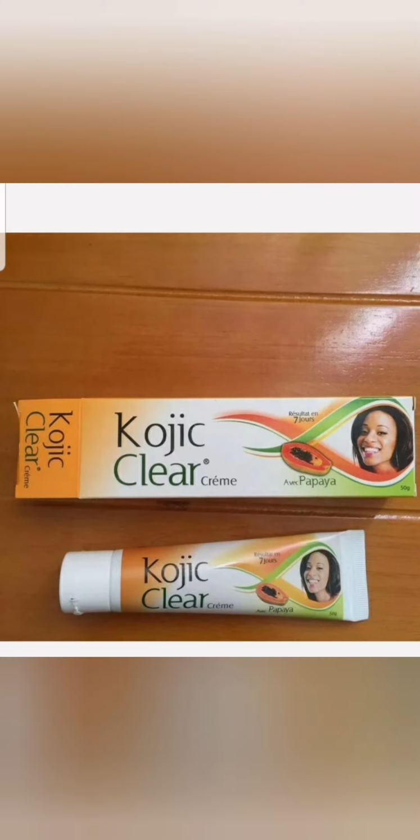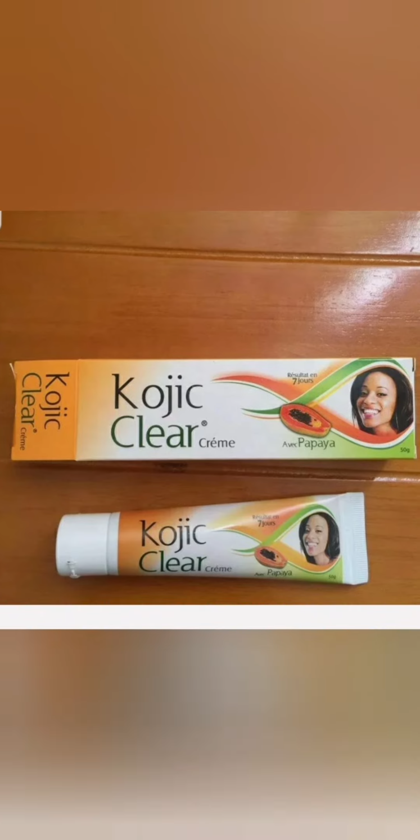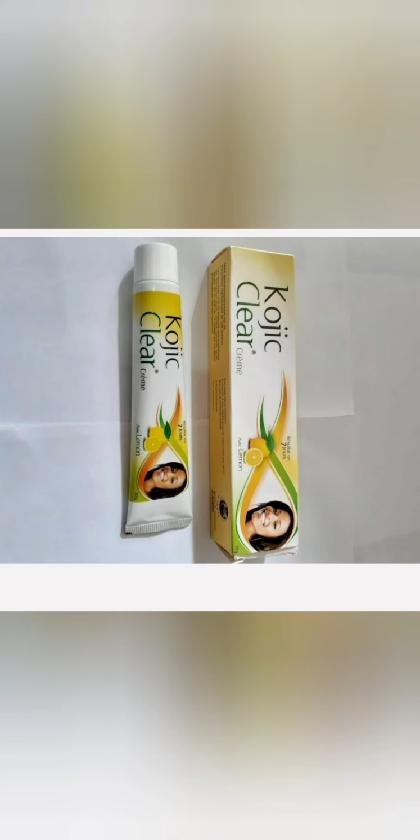It's a natural product for you to add when preparing facial cream or when you are trying to treat a spot on the body or also on the face. It's very good. And that is all I have to say about this kojic clay.